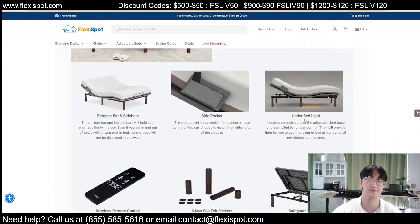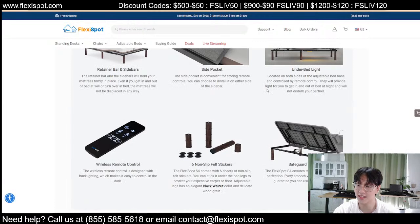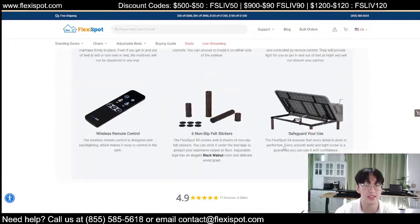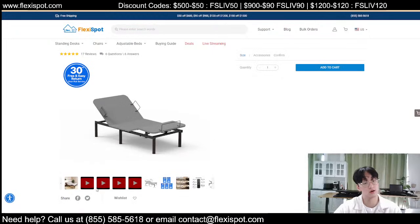better sleep. So other perks of the S4, you have retainer bar and side bars, you have side pockets, you have under bed lights, wireless remote controls, 6 non-slip felt stickers, and it safeguards your use. Again, a lot of reviews say that they love this bed base and it's very healthy for their sleep. So let's watch a video again about the bed base.